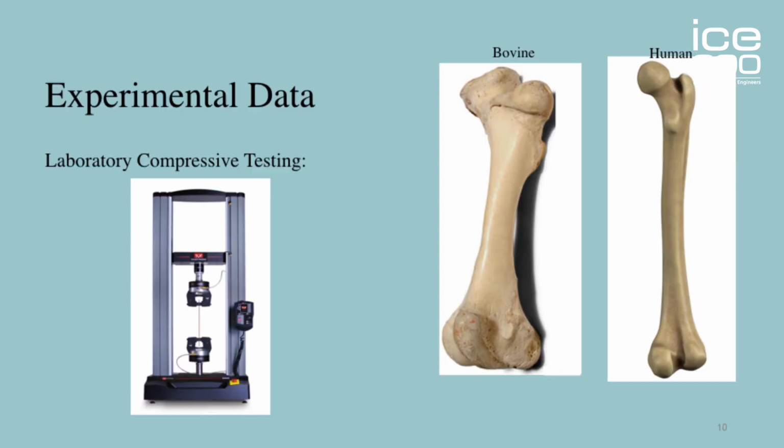So it wouldn't be a good project without a bit of experimental data. Because it's unfortunately unethical to test on human femurs, I went and got four cow femurs. Thanks, Mum, for the freezer. And I just really wanted to get an understanding of how load does transfer down them.